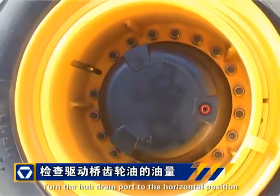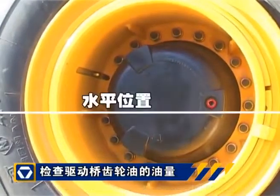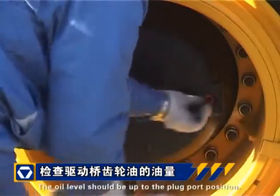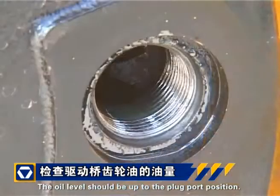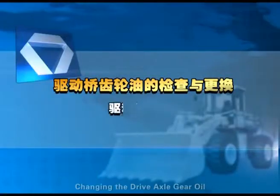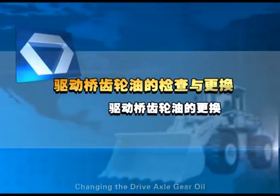Turn the hub drain port to the horizontal position and unscrew the filling plug on the axle housing. The oil level should be up to the plug port position. Otherwise, add fluid.